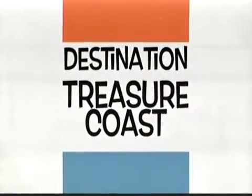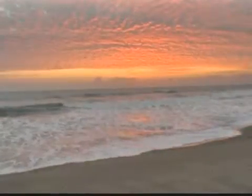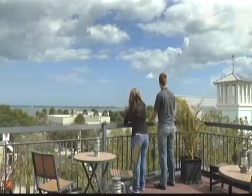On this edition of Destination Treasure Coast, we're visiting Jensen Beach. This eclectic gem is found along the northern coast of Martin County. Our first stop is the Jensen Beach Inn, one of the many unique places to call it a night, just steps away from all of the fun downtown.